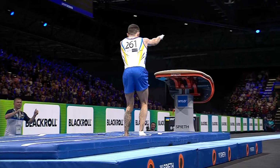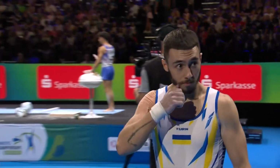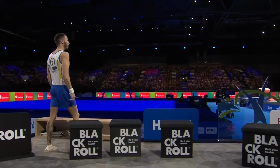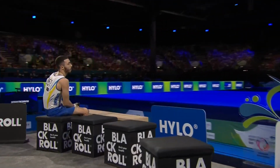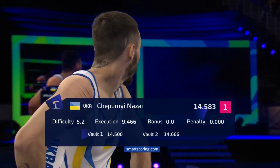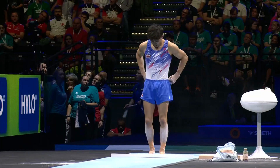Well, what he's done is he's absolutely piled the pressure on all of the vault finalists, because when the first finalist goes up and posts such a difficult score to beat, it really does play mind games with all of the following competitors. It's generally sort of thought that it's a bit of a tough draw to be first, but if you can go out and lay the gauntlet down... Bonus, no. 14.583. Have a little look on at the... Yeah, no bonus. No bonus.